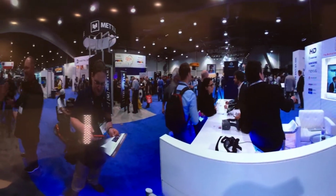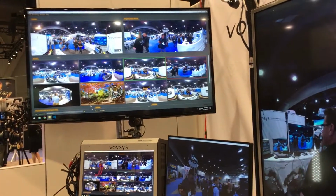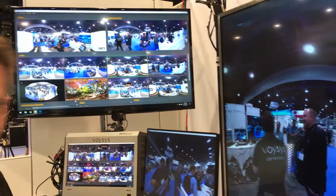It's built like a 3D engine, so you have complete control of how you position all the elements in the scene. So it's really a tool like, think of it like Unity for 360 video productions.